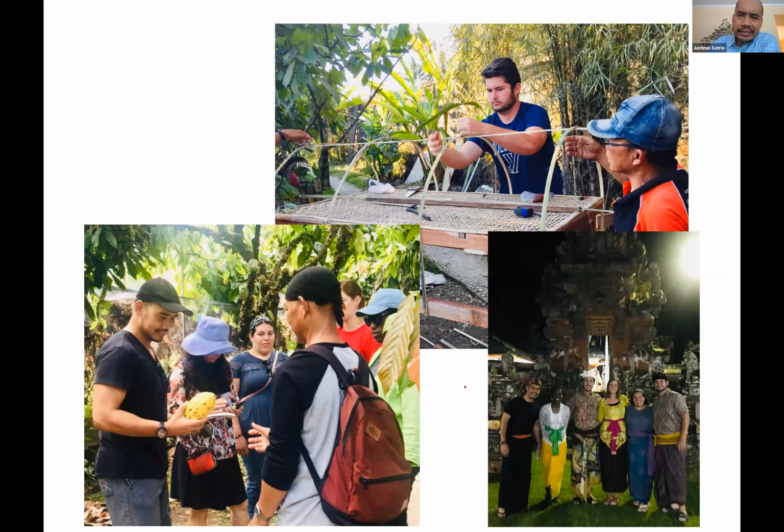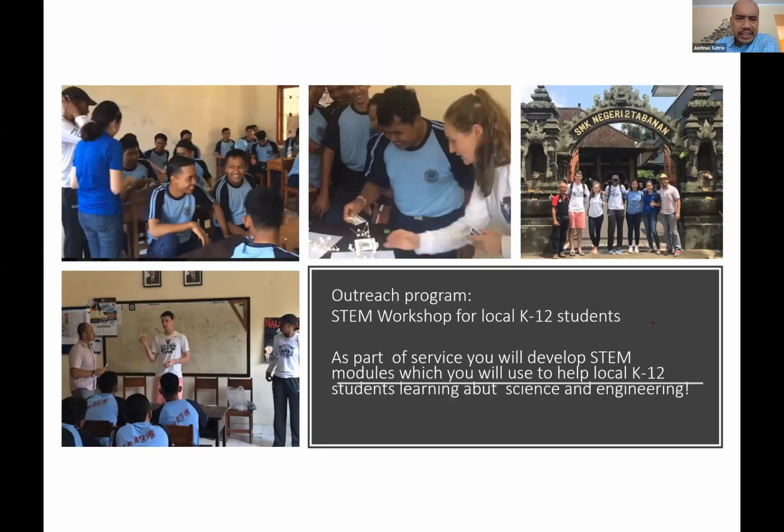Here, students are working on designing the dryer. We also had the opportunity to go to the farm and learn about cacao from the farmers. We also had the opportunity to visit temples, blending in with the community in the village. We also did an outreach program as part of what they learned about cacao and chocolate, and they shared it with high school students. We spent about half a day, and the students really liked that.